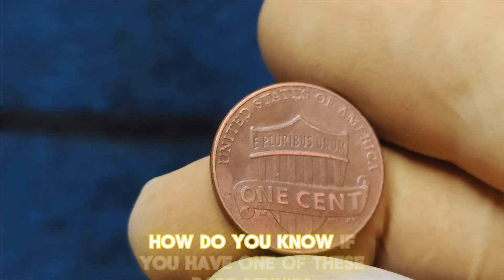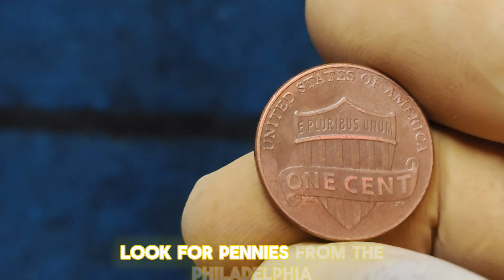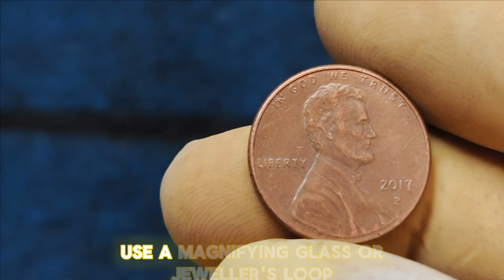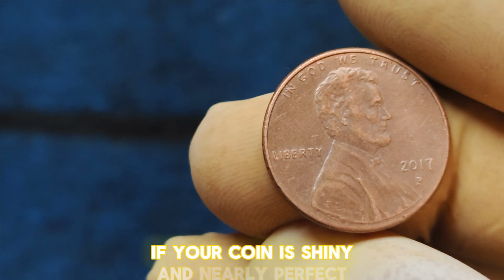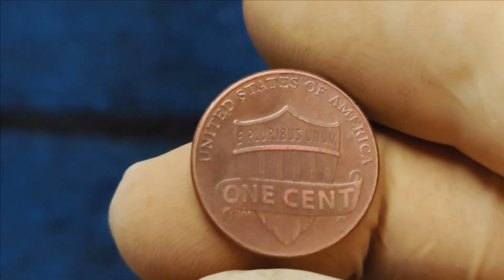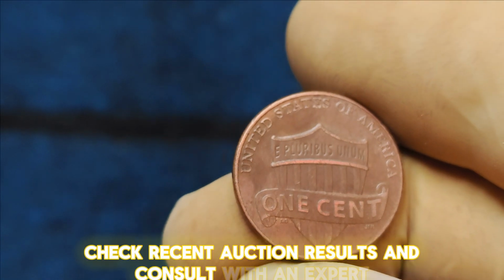How do you know if you have one of these rare pennies? Here's what you need to do: look for pennies from the Philadelphia, Denver, or San Francisco mints. Use a magnifying glass or jeweler's loupe to check for doubling or misalignment. If your coin is shiny and nearly perfect, get it graded by PCGS or NGC. If you think you've got a rare one, check recent auction results and consult with an expert.